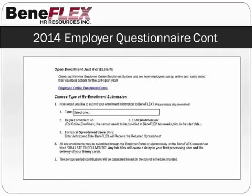All elections should be submitted at one time. If you have any changes or late enrollments, they must be submitted on the spreadsheet provided by BeneFLEX titled 2014 Late Enrollments. This is very important to help elections from being missed.